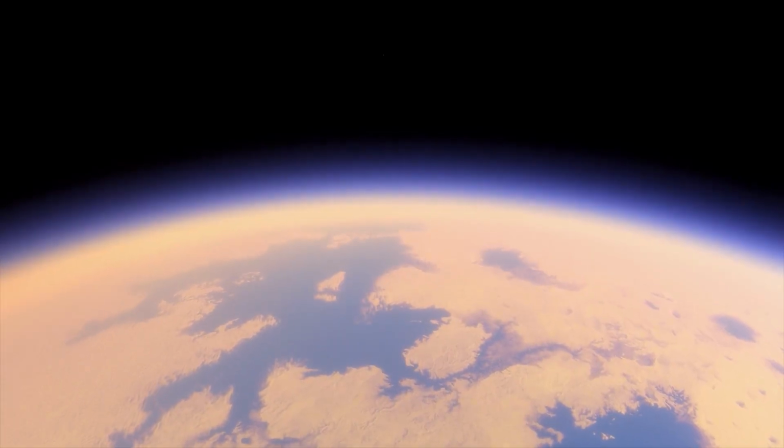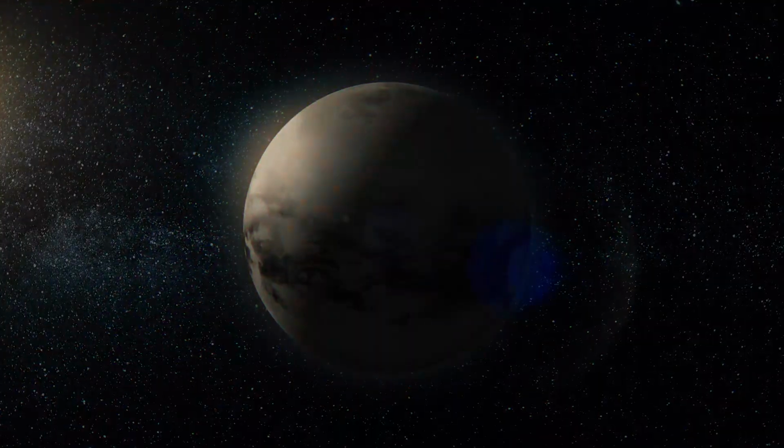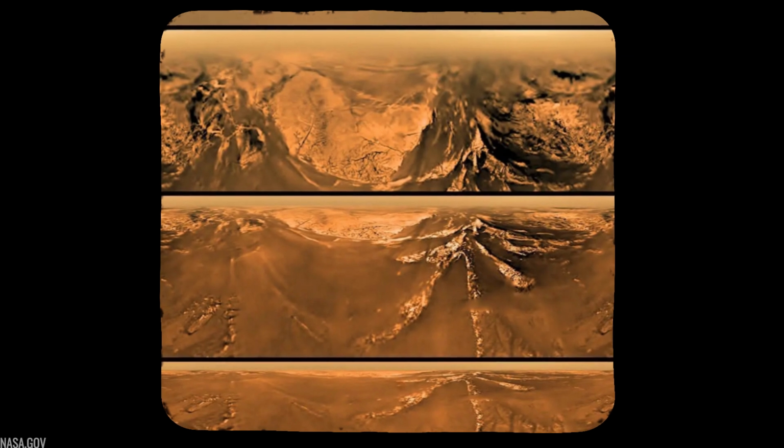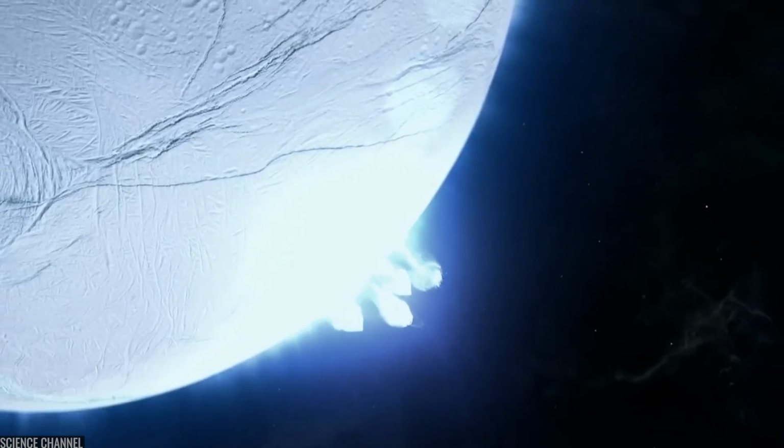Titan experiences seasons similar to Earth's, with a 29.5-year orbit. Seasonal changes cause lakes to migrate between poles. Despite its intriguing features, the harsh conditions on Titan make it less likely to harbor life compared to its moon, Enceladus.